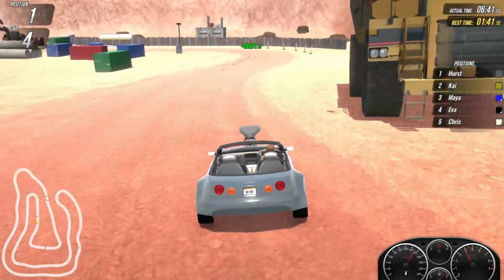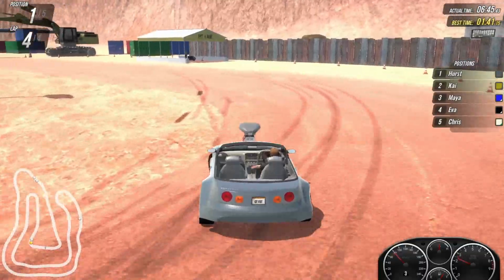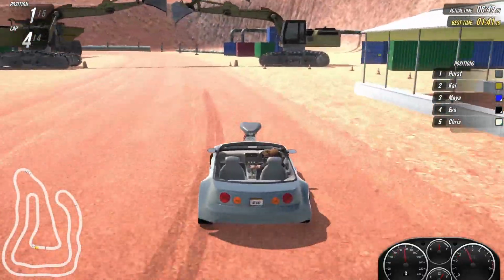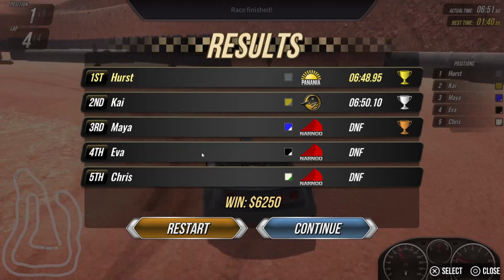One more corner down here, and this is always a difficult one. Slow down as much as possible before we hit it. There we go. Yes. Finally. All right.